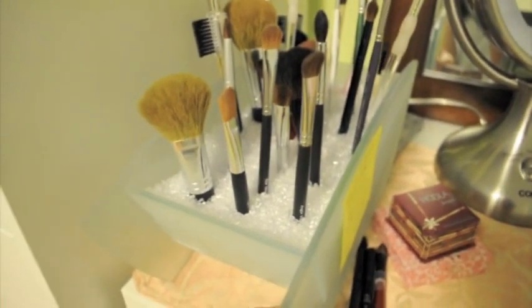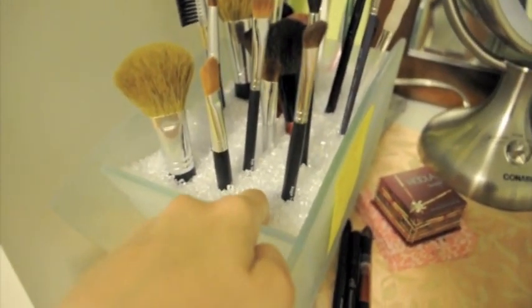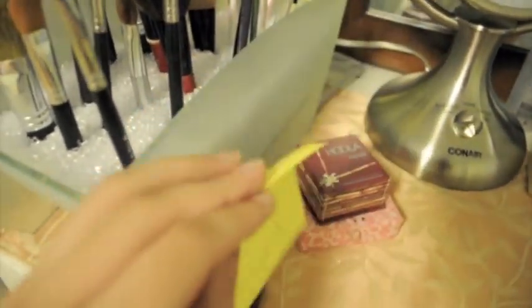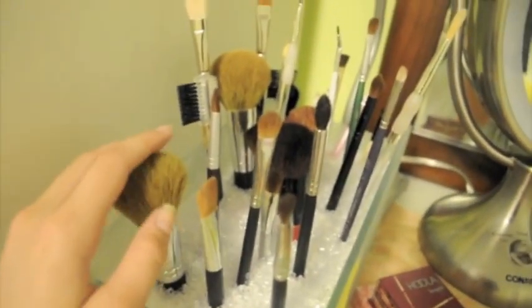I just keep it in this glass container that I had at home. And it's filled with a brush filler, or vase filler, from Michaels, which, you know, everybody has and everybody always doesn't know how to find it. And just on the side, I have a look that I did a while ago that I wanted to remember. Because I guess I liked it, but I haven't done it in a while. And then here I just have brushes.